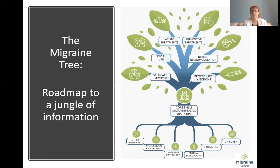And then you go into the branches. All the branches are equal, and I didn't put alternative treatments there. I put self-care and lifestyle, social life, how to deal with the workplace, the partners, children, how to break the attack, how to prevent the attacks, and then the world of devices and neuromodulation. We don't have a lot of that in Canada, but it's coming. And the world of procedures and injections.